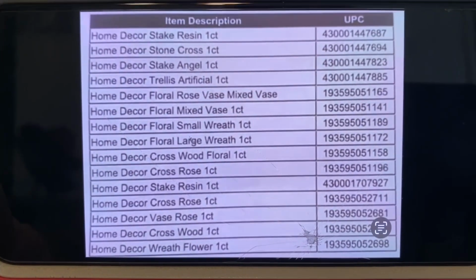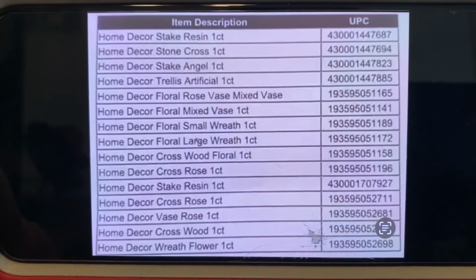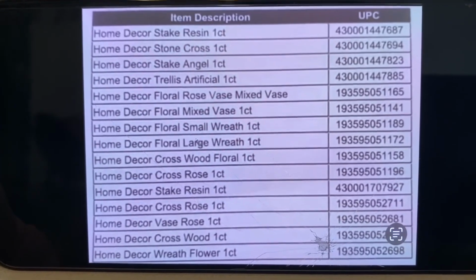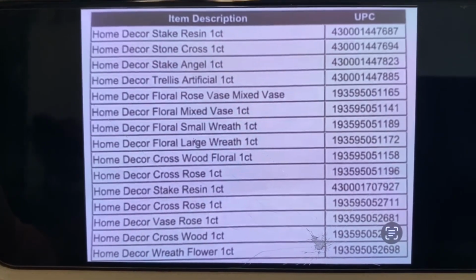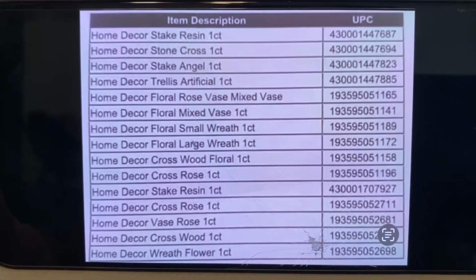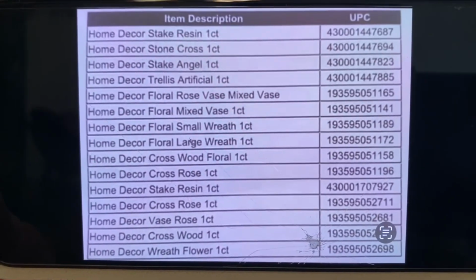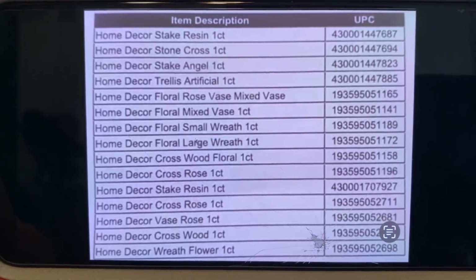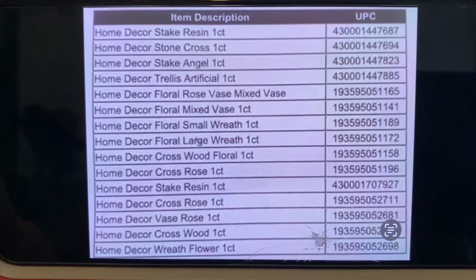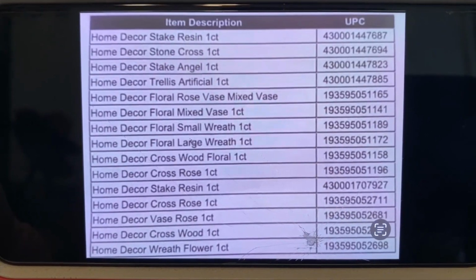I want to say these are the Memorial Day flowers. So all of the Memorial Day flowers are going to be pennied out this Tuesday, June the 28th. And like I mentioned, there they are. Item description to your left, UPC to your right. So if your stores have these items, here you go. These are also good to purchase for DIYs as well. But there you go, item description and the UPC. These are the Memorial Day flowers.